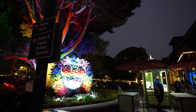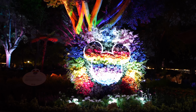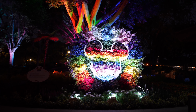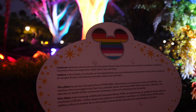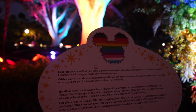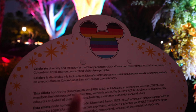Look at that. It's Pride themed. This thing is awesome. It's made out of flowers, and I like how the light in the background is like a rainbow. Really cool photo op. And then right next to the photo op, they even have this little sign right here. This is Celebrate Diversity and Inclusion at the Disney Resort with the Downtown Disney District installation inspired by Colombian floral arrangements called Sietas. I guess it's in Spanish. They even have it right here where the word is broken down.